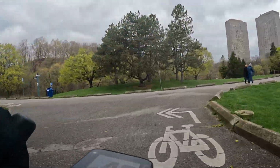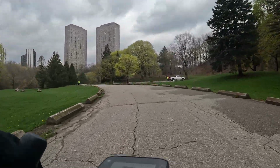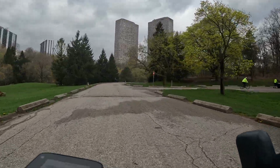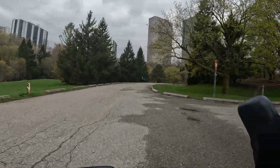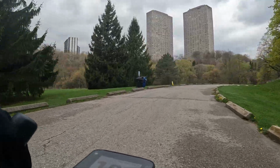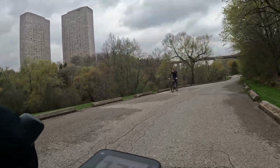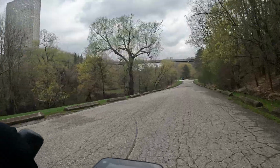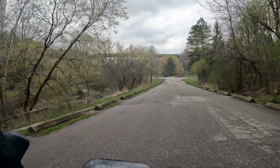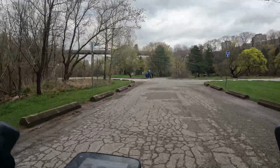I'm curious, this new Ontario Line is going in up here, so they've been leveling the trees, pretty much clear cutting. And I'm hoping they're gonna replant once they put the track in, or whatever they're actually doing.